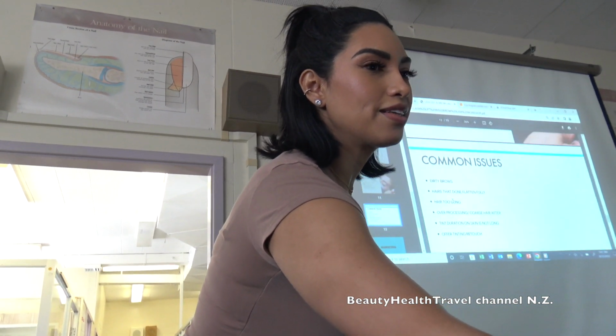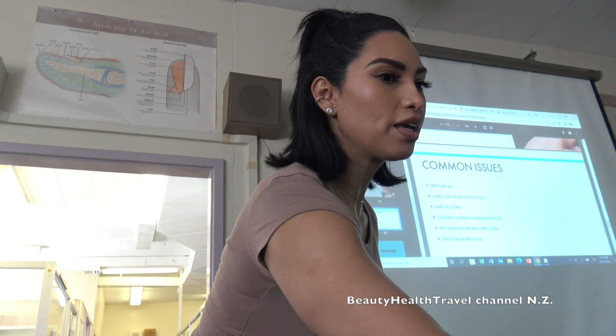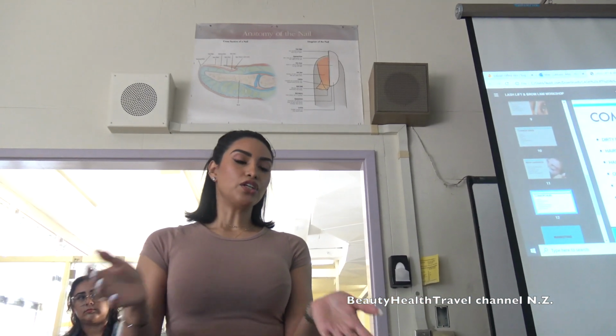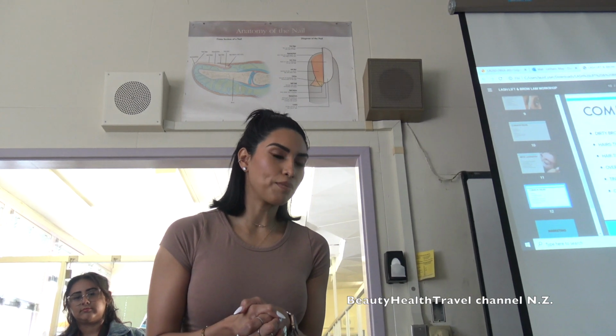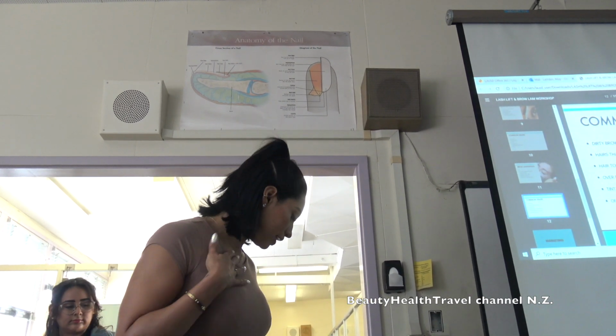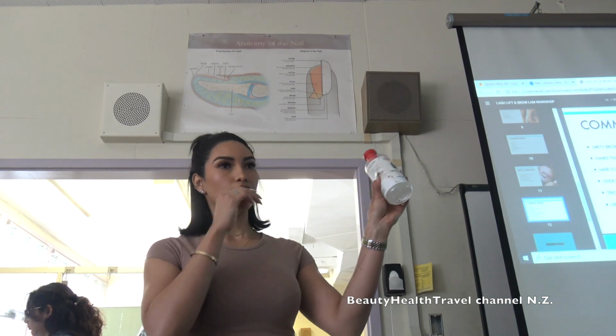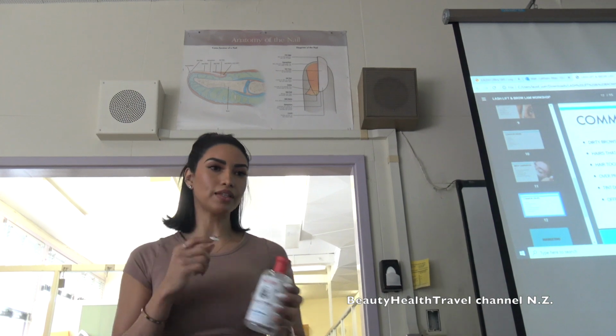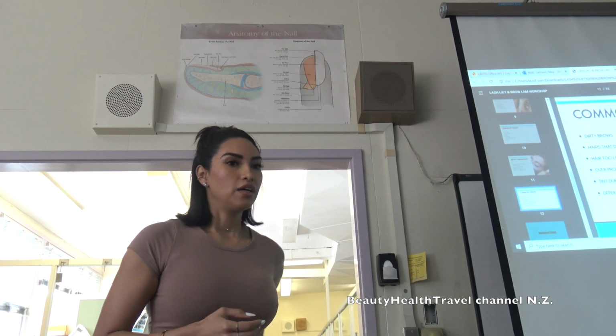Almost done, you guys. All right, so common issues with brow lamination, very similar to lash lifts. Dirty eyebrows. Again, if your brows are dirty, if there's anything on them, then the product is not gonna take. I like to clean the eyebrows with toner. This is a witch hazel. That's how I like to clean the brows.